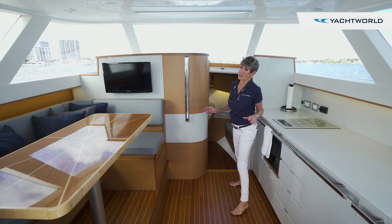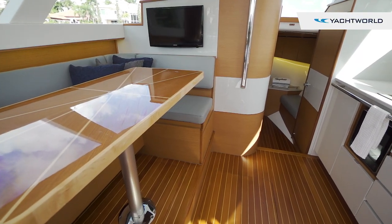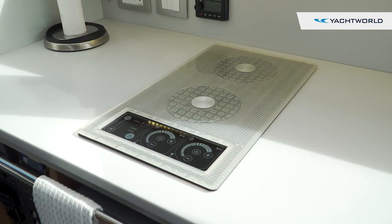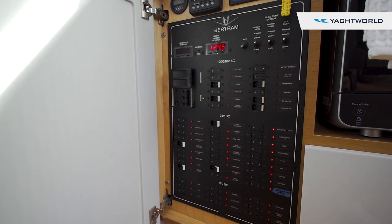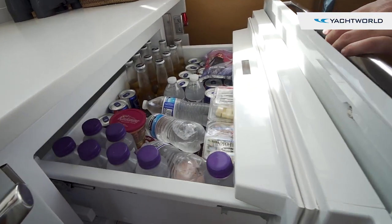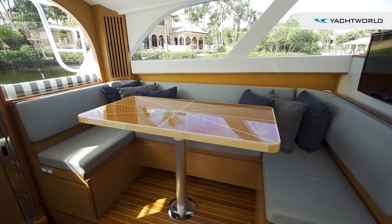Well, here in the Salon is where we can really feel the difference of the 12'6" beam. The 31 had a cozy little cabin and salon, but this one opens up for a full-size galley with a cooktop, your electrical panel access here, lots of storage, your microwave, refrigerator, drawers, sink, so you have everything you need in the galley, as well as dining area and seating for 6 or 7 people easily.